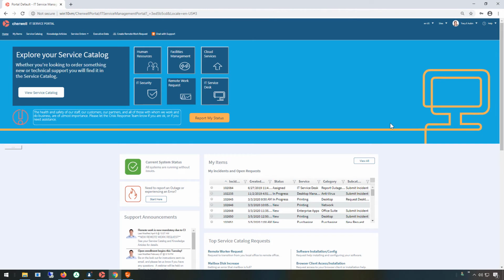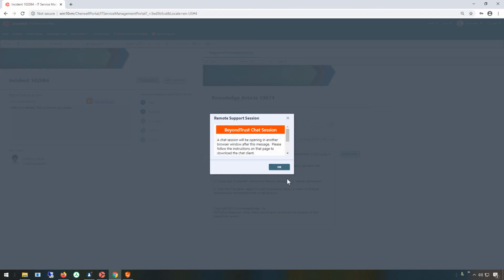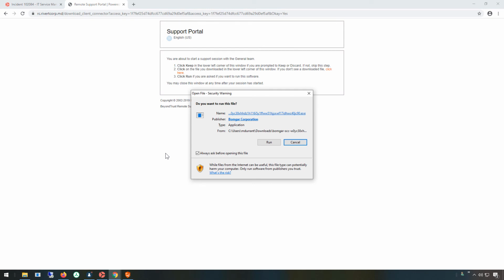With this integration, chat capabilities allowing end users to chat directly with support technicians can be placed on the self-service portal. In this example, an end user is navigating to a specific ticket and looking for an update. That end user can initiate a chat with the support organization by clicking on the Chat with Support link. This allows them to initiate a chat session, giving them information that they may require.